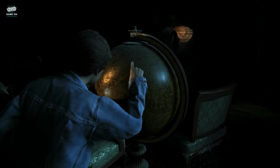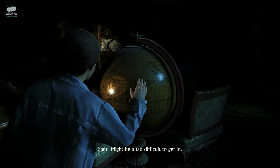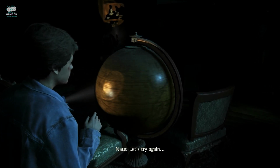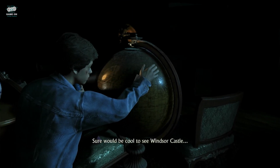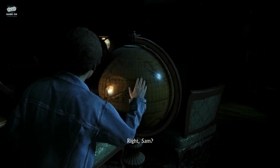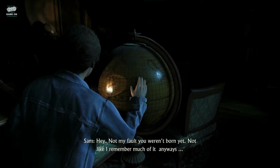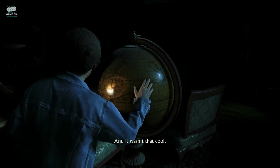Soviet Union. Let's go to Moscow. Yeah, it might be a tad difficult to get in. I always wanted to see the Red Square, though. Let's try again. England. Sure would be cool to see Windsor Castle. Right, Sam? Hey, don't look at me. It's not my fault you weren't born yet. It's not like I remember much of it anyways. And it wasn't that cool. Uh-huh.